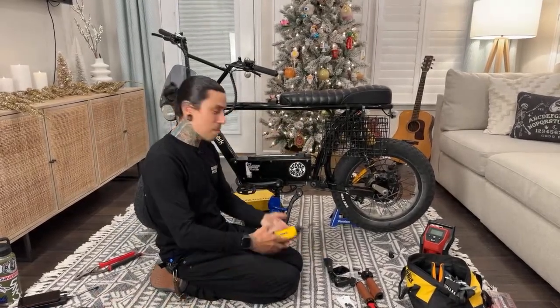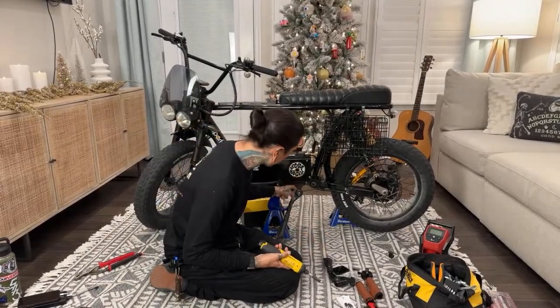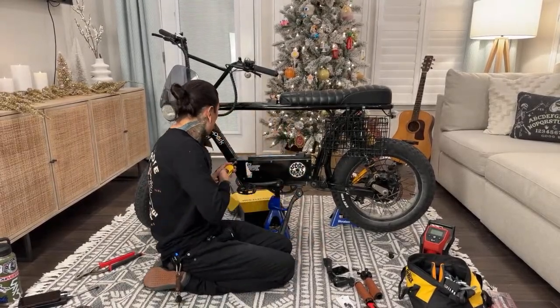Any questions? I'm gonna start getting this out of the way to get this kickstand off. Yeah, this is the Spark Cycleworks Bandit.